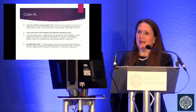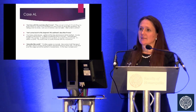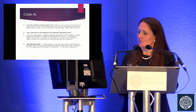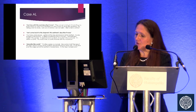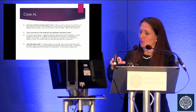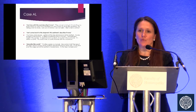Just come back to the stagnant, the sediment. It's heavy and cloudy, lighter at the top, heavier at the bottom, like sludge at the bottom. It needs something hard to move it. The sediment doesn't flow easily. It needs force to move it. It wouldn't flow naturally. It's like a cavity. The body's a cavity that fills with heaviness. Describe this. It's like a pipe or a tunnel. The cavity is half the size of the pipe, and it's heavy at the bottom, flowing at the top. I can flow over the edge, but at the bottom, I need force. At the top, it will spill over.